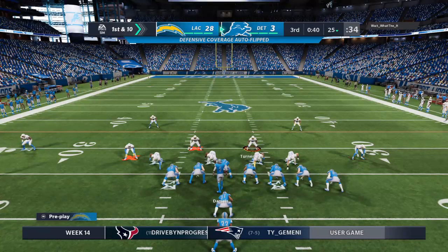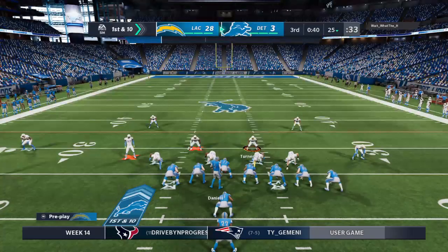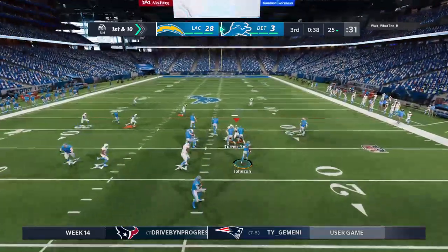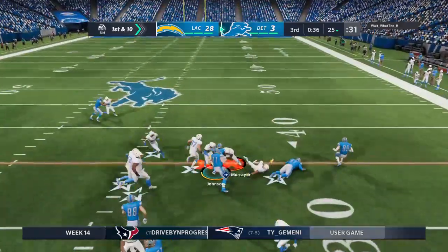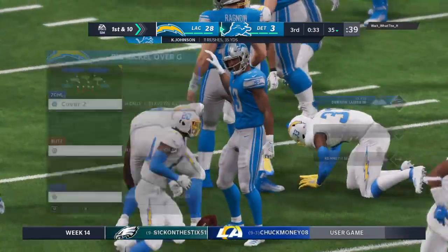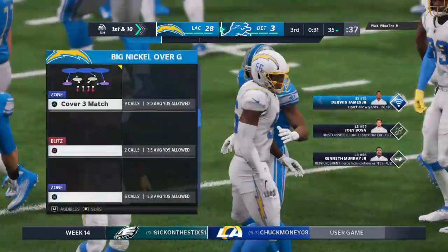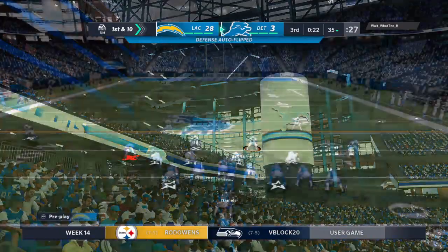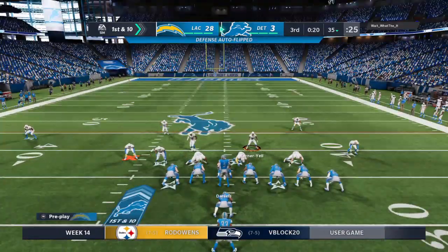The Lions offense ready to kick off their next drive. They'll try to get the offense going with Johnson. And he's brought down, getting this one up to about the 35. It'll be a gain of 10 to start the drive out, and by a few inches, that'll be a first down. First and 10 at the 35-yard line.